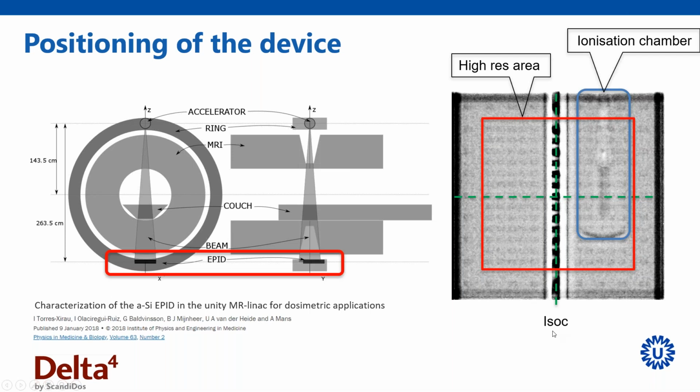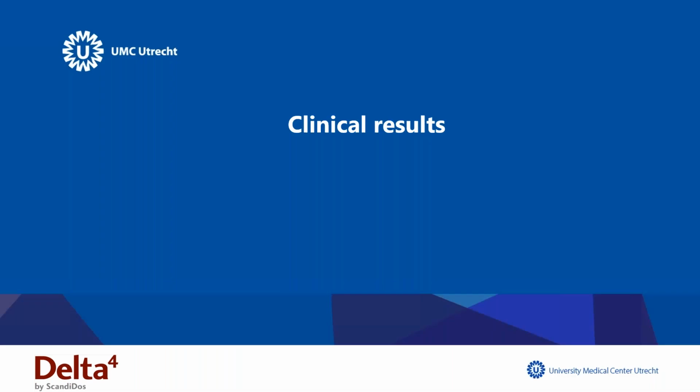And more, as you can see, I've inserted an ionization chamber into the phantom. It's a Farmer chamber, and as you can see, you can do a quite good measurement with a Farmer chamber situated in the phantom as well.